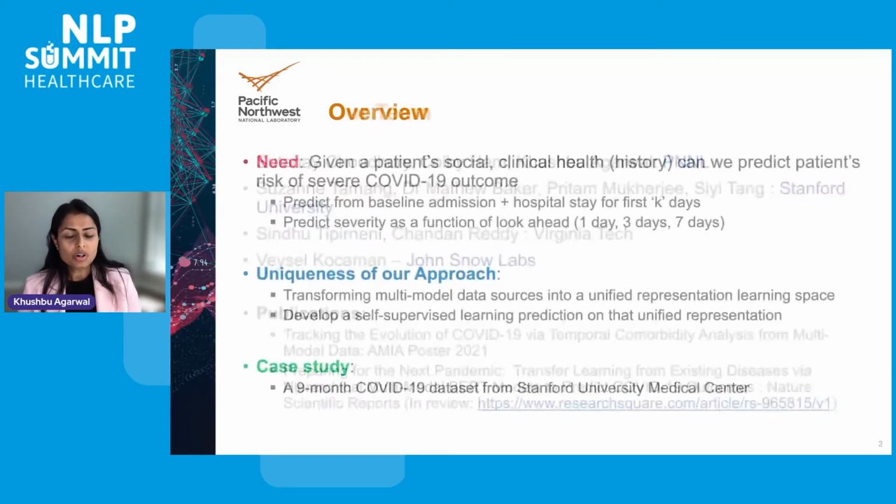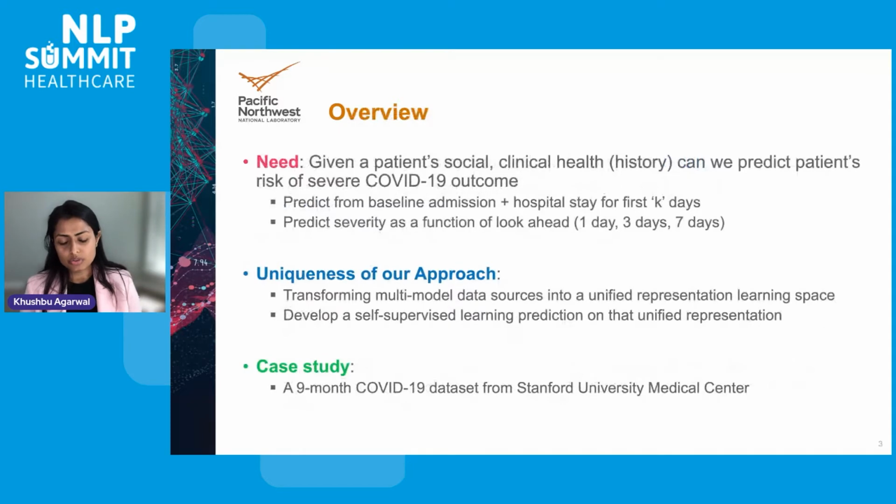Okay, so the work that I'm going to talk about today started when COVID hit in March 2020. We had a collaboration with Stanford University, Dr. Suzanne Tamang, and we were talking about how, as COVID patients were coming into the hospital, it was very hard to know which patients were at highest risk of severe outcomes. As a patient would come in, first of all, there would be no history associated with the patient in the hospital. And it was hard to do resource planning or understand what was driving severe outcomes for different patients in the population.